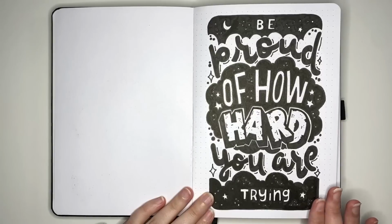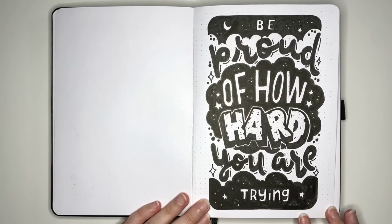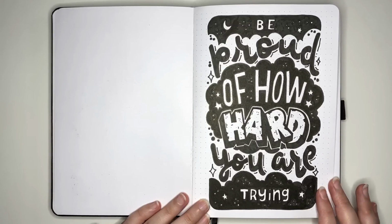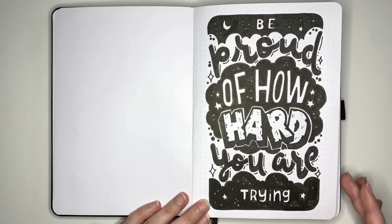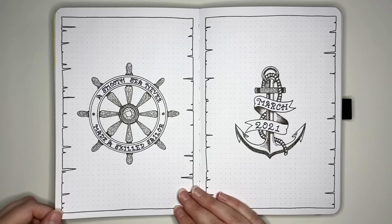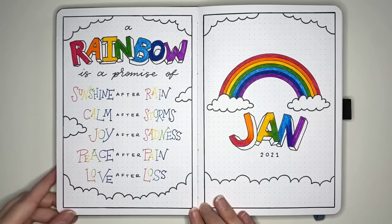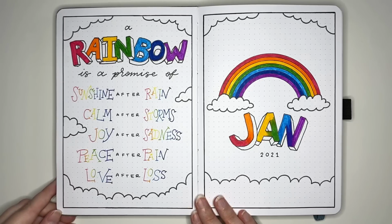Quote pages can be a great way to use up extra space in your journal, and they can also act as nice little snapshot pages depending on what quote you pick. Could be reflective of how you were feeling at the time or something that you wanted to hear. I have of course previously included quote pages at the start of each of my monthly setups. So here are just a couple of ideas of how you could set them up.